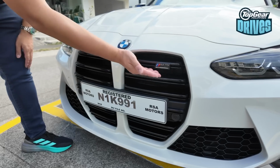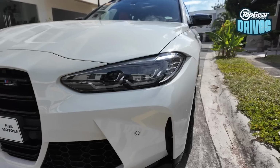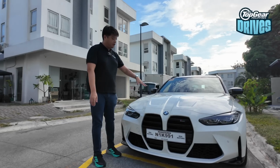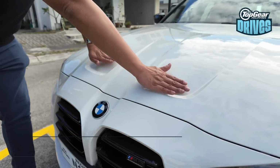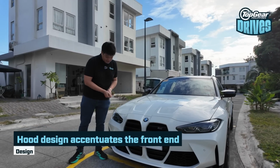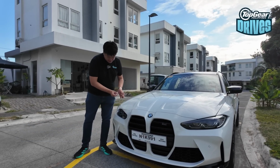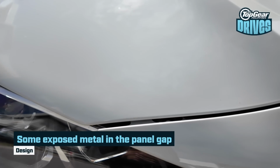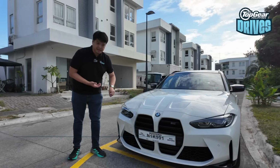You have M3 Competition badges in the front, and you have regular headlights that act like normal BMW headlights. I think the hood design is quite cool. It accentuates the muscular stance of the car. What we don't like is that in the panel gaps, there's a little bit of metal that can be seen. I don't know if it's just because the car is white, but it could be a little bit neater for this price.